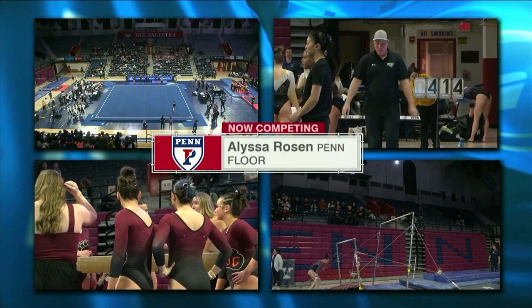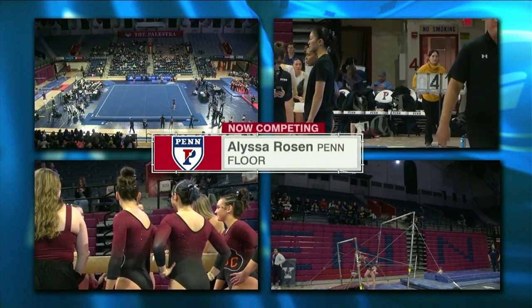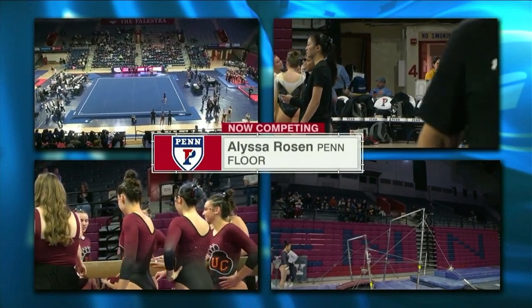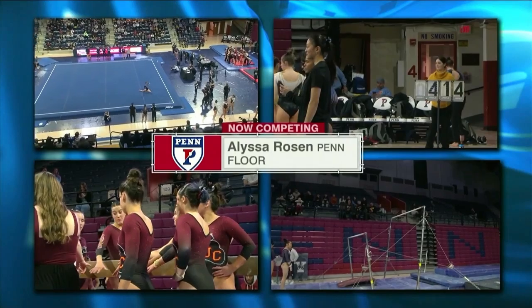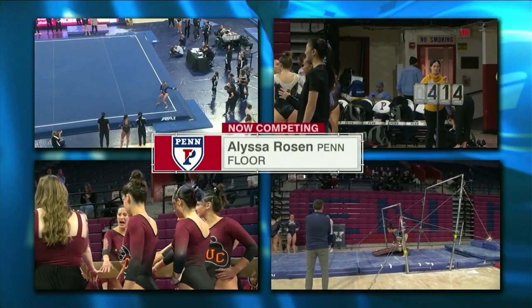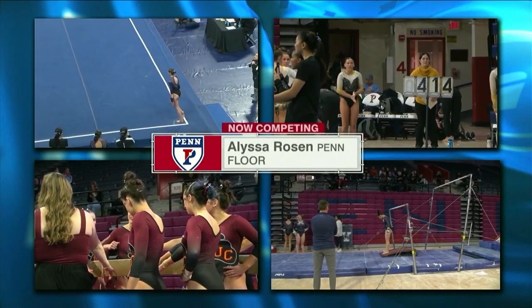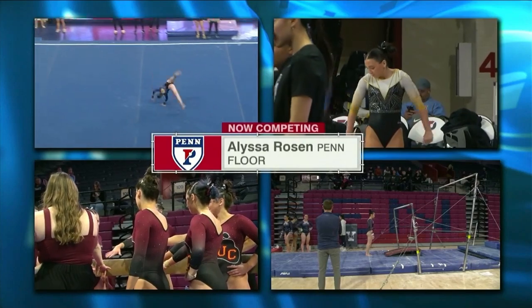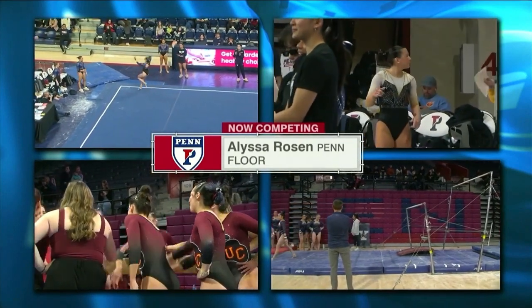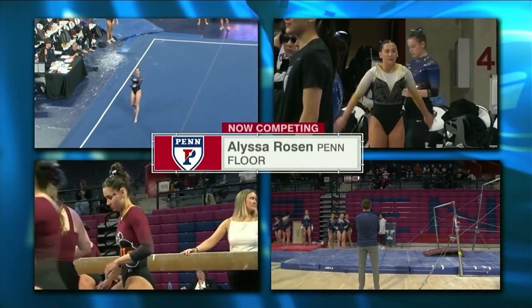Ariana Ellis on the beam for Ursinus. Lauren Holt for Yale on the bars. And Adriana Hoffman will start on the vault for Towson. And for Yale on bars, this was the event that they struggled the most with last week. So really important for them to rebound, have a nice performance that will have them ending the meet on a really nice note. As we mentioned, Rosen starting things off on the floor for Penn and the Quakers.